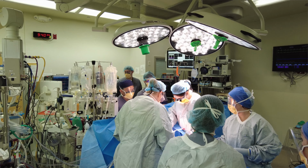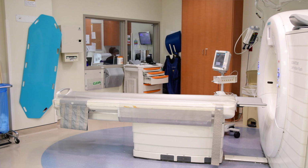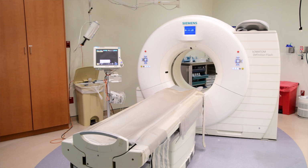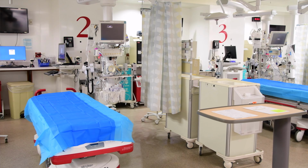Patients in need of surgical management can be taken directly to the operating room for further treatment, or if more stable, can be taken to our dedicated CT scanner for further evaluation. Our trauma bay is a state-of-the-art facility with 6 resuscitation bays as well as 4 additional rooms that are able to be scaled up to meet the needs of our patients in the Richmond community.